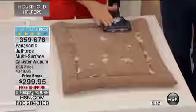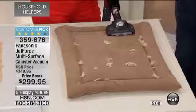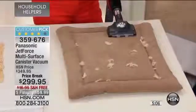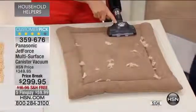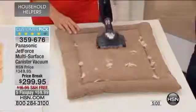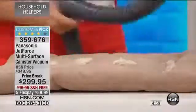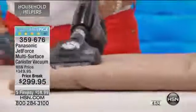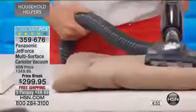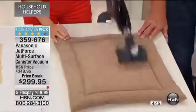I want you to know that they have onboard tools here. Onboard means they're actually mounted to the machine, so you're not losing them, you're not looking for them. This is the pet brush. Watch this, because this is included. So we turn our brush on and watch what happens here. Whoops, I'm stuck there. I'm actually grabbing this before I even get there. Watch this. Whoop. I'm picking up all that pet hair.